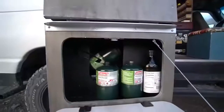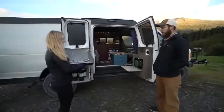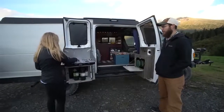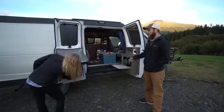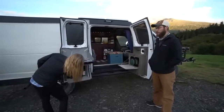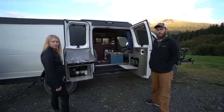These are our propane tanks. It's just a standard camp stove. Nothing fancy. Again, this was just a Coleman general camp stove, and we've actually been using the same stove for 4 or 5 months now. Yeah. Haven't had any problems with it, so we're really happy with that.